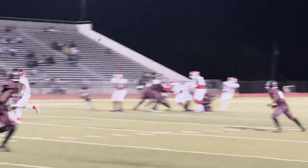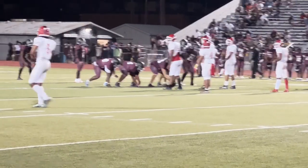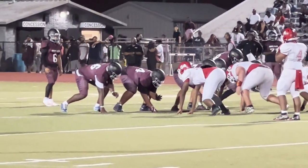Third and 11, Graham. He got to look back. That would have been. Students from both schools, start contacting your parents.